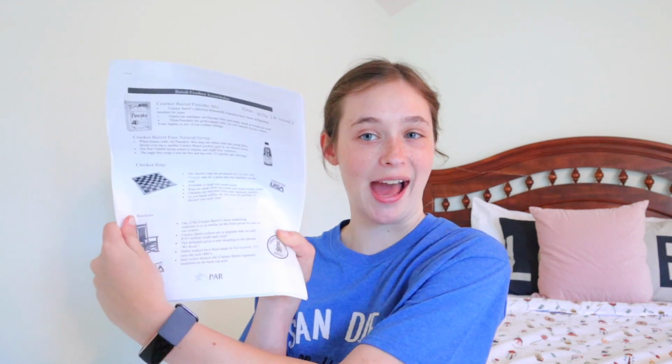The next thing we got was this hefty, handy-dandy packet. It's an orientation packet, and it goes over all the things you need to know. It talks a lot about scheduling and some of the things they sell in the retail store, which, if you didn't know, I applied for the retail position, and that's what I'm going to be working in.